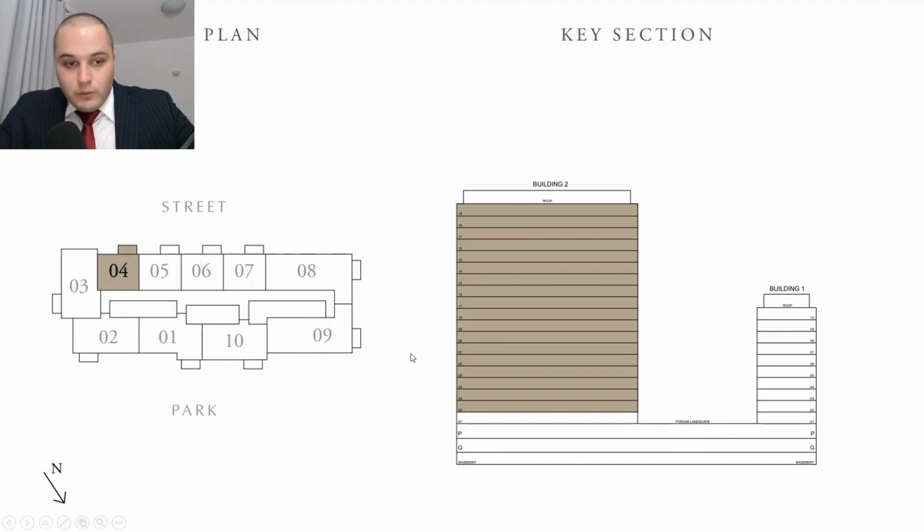In building 2, we have a different situation. So here we have 1 bedroom, 2 bedroom, and 3 bedroom units available. So units that are facing the street, 04, 05, 06, and 07, will be 1 bedroom units right here. 03, 02, 01, and number 10 are the 2 bedroom apartments in this project, in building 2. 08 and 09 are the 3 bedroom units.